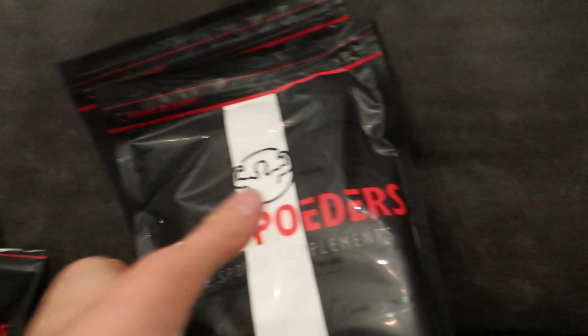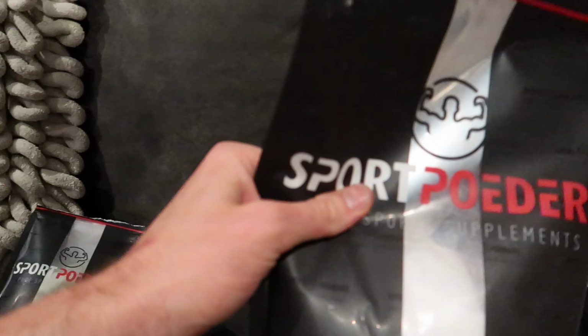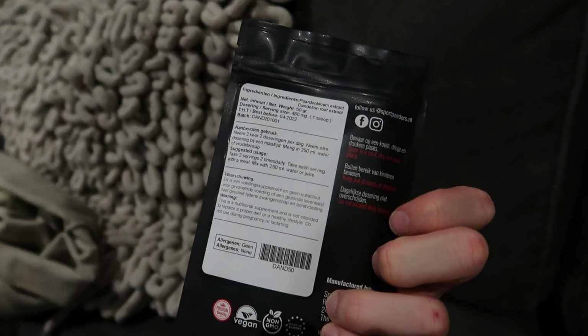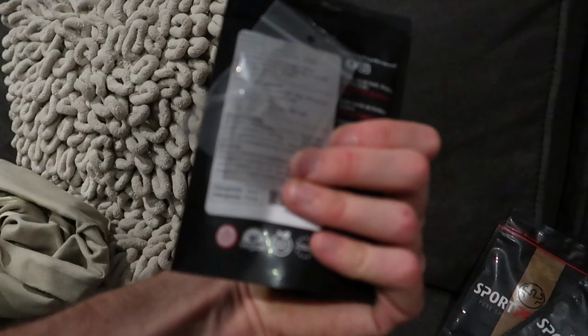I just got an interesting package with a lot of powders. So over here we have beta alanine. Actually, no, this is L-tyrosine. This is beta alanine. This is sour apple flavored powder. Here we've got dandelion extract, dandelion. And here we have another bag of dandelion. I don't know how to say it. Over here I have a little bag of alpha GPC.